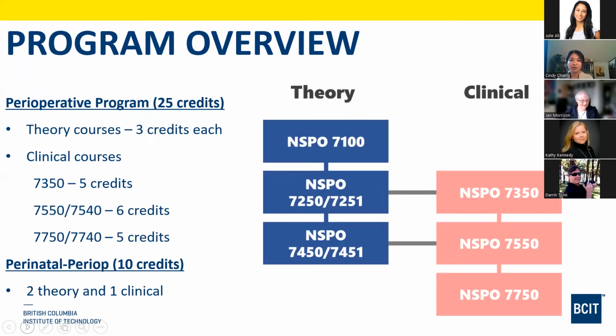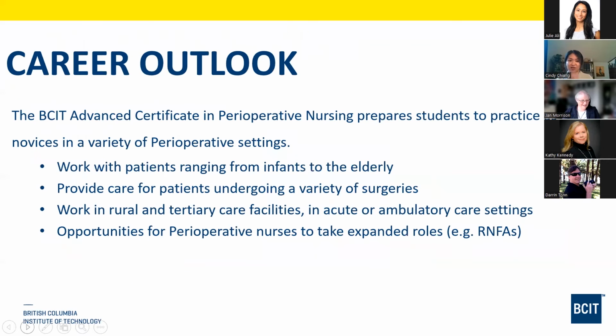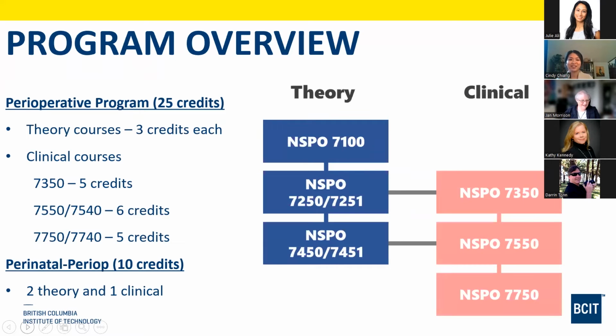And then, this is a quick overview of what our program looks like for an RN, a BSN, and also for LPN. On the right-hand side, you'll see a nice little graph that has 6 courses in the program, and in total, it's 25 credits. So we have 3 theory courses in blue, and then also the 3 clinical courses that are in pink. The clinical courses are delivered in a preceptorship model, and all the theory courses are delivered through distance, so online. And then you'll see that the perioperative perinatal is 10 credits, so it's a modified program. All right, thanks.